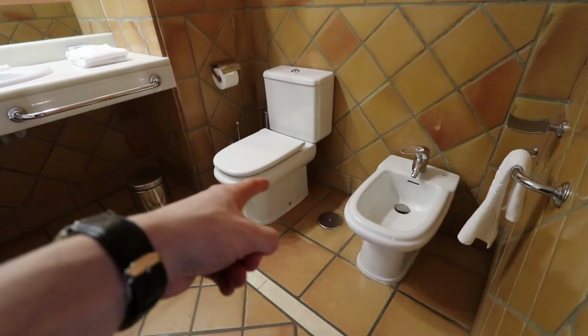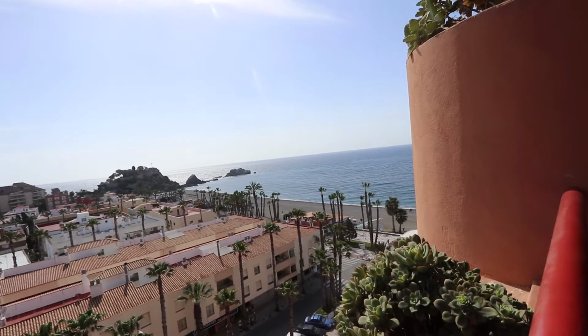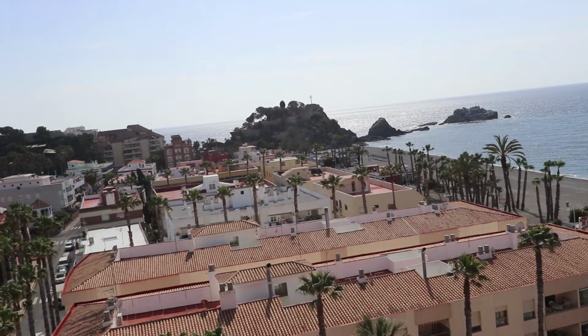Boom! Entry hall. Light switch. Toilet. Oh, hey. It's me. And dos grandes petos. And the view. And that is already gonna be it for the longest hotel room tour you've ever seen.